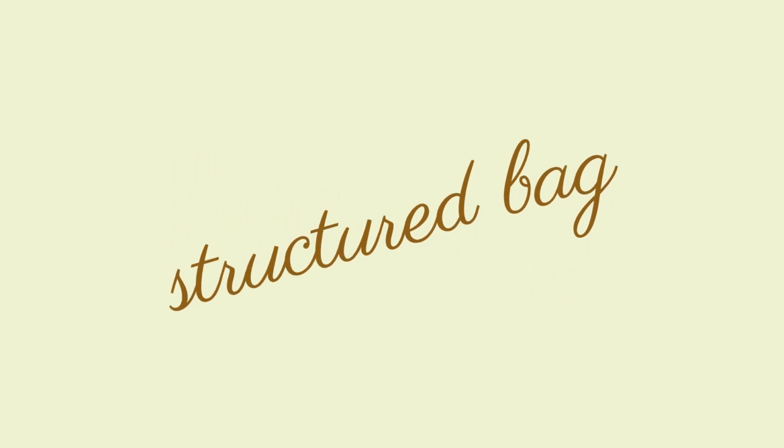A structured bag. The trick to looking more elegant and chic is to go for a structured handbag rather than anything too slouchy or bohemian. Now, you know me, I love a chill style, but I don't like to feel one-dimensional. So if I'm wearing something more relaxed, I'll always use one of my structured bags for balance.